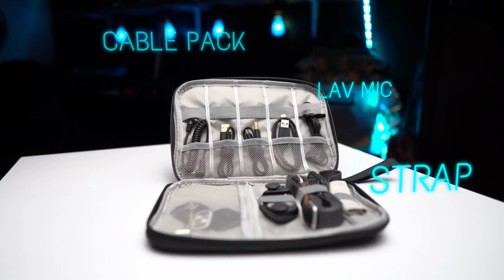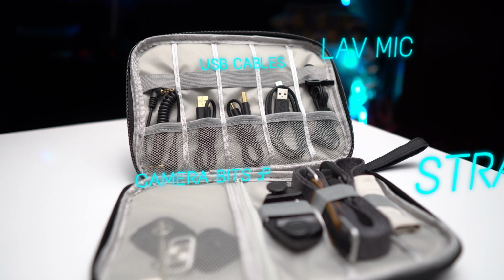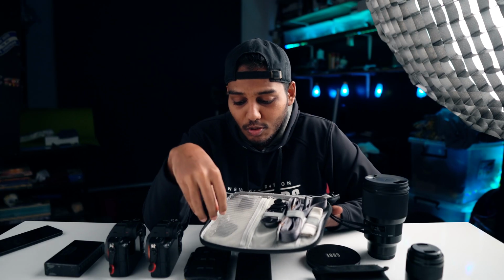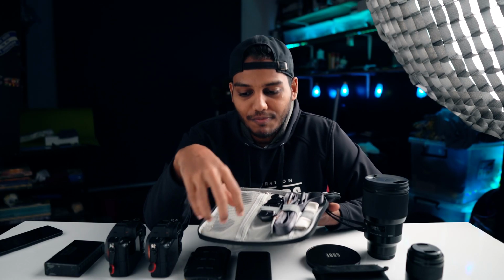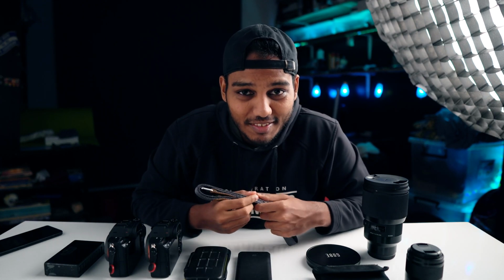So I recently got this pouch that has compartments for me to store these cables and also to store some of the Peak Design stuff that I have. So let me show you some of my Peak Design stuff. Now these are a bit of a luxury brand.